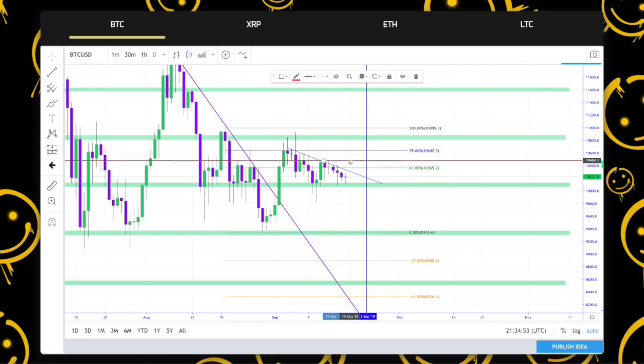And let's just say price breaks up. BTC rips through the sky and goes straight to 10,800, which is still a possibility, but we no longer care what it does next, because we're already in profit. Our stop losses are in profit. This can do whatever it wants now. That's not important anymore. We've already guaranteed a profitable and successful trade. So whatever it does next, it can do so.